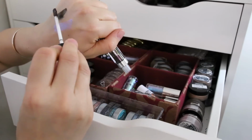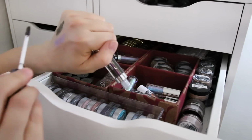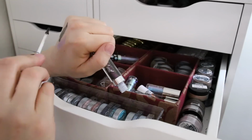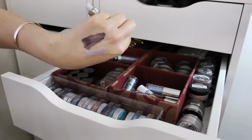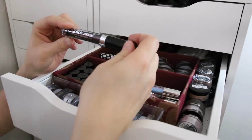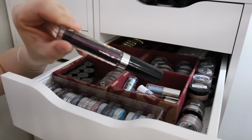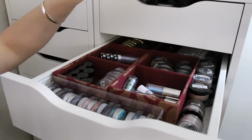I really don't want to buy a lot more cream shadows just because they do dry out over time. It's pretty, but it's kind of a dark shade and I just don't see myself using that one. So I think I'm gonna get rid of that one actually. It's so pretty because it's kind of duochrome. It looks like green and purple and gold inside the tube. Can you guys see that? But I just don't think I'm gonna use this, so I'm gonna get rid of it.